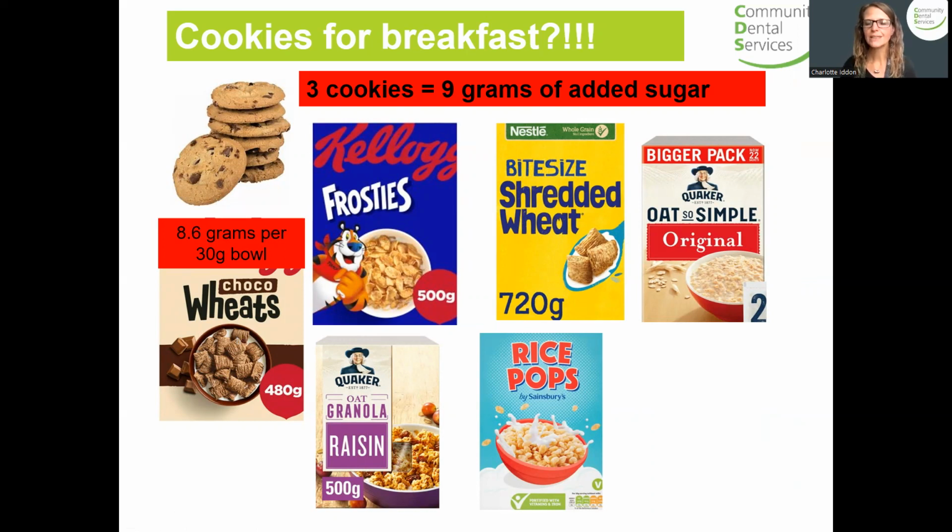cookies. Now, bear in mind as well, I've done this all on the portion of cereals. Each cereal packet will have a recommended portion size. Some will be bigger than others. These cocoa wheats, you're only supposed to have 30 grams. You've probably never weighed out your cereal, but 30 grams will literally fit in your palm as an adult. So it's a very small amount. So if you're having double that, imagine you're having double the sugar. So you're almost like having 6 cookies for breakfast or even more.